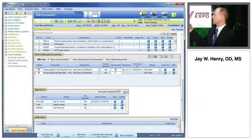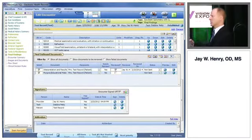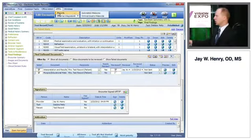At this point, we're essentially done with this encounter. We can save it, and we just went all the way through a glasses and a contact lens encounter. So you can kind of see how quick it is. Let's look at meaningful use, though.